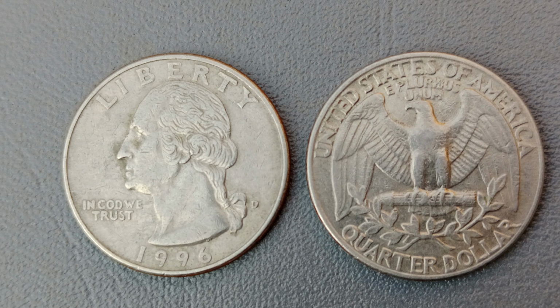The 1996 D quarter has since become a symbol of how rare errors, perfect timing, mechanical misalignment, and impeccable survival can elevate a tiny piece of metal into a global sensation, reminding everyone that extraordinary value can hide in the most ordinary places if one knows what to look for. This coin continues to fascinate experts because it represents not just a minting mistake but a historic convergence of mechanical failure, human oversight, and pure chance, factors that together created a coin so rare and so extraordinary that its story will be told for generations.